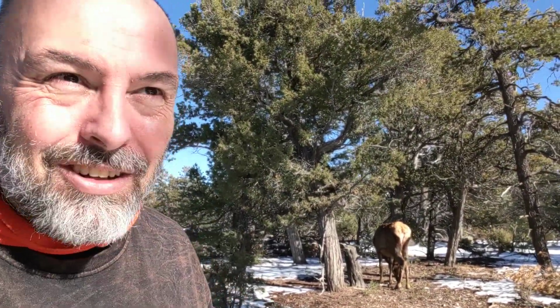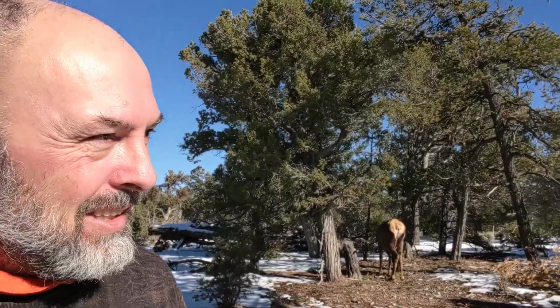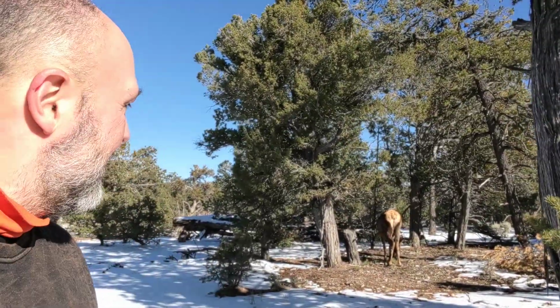I didn't even see that elk. I'm walking down this trail, didn't even see her. She's just hanging out by herself. I think you could keep my eyes open. I was walking, all of a sudden, she's right next to me. It scared the crap out of me. Leave her alone. That's awesome.